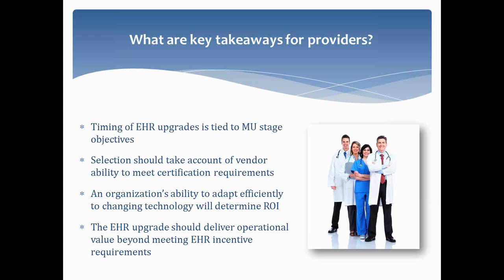Obviously, the ability to meet certification requirements is important. Again, it shouldn't be the only factor in looking at a vendor, but it's almost like a requirement that you say, all right, I will not look at a software vendor if they're not certified currently and have a plan to become certified under the next stage, and I want to understand how they're going about that certification process.